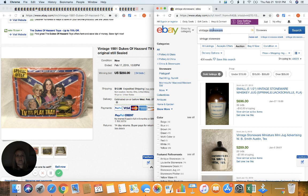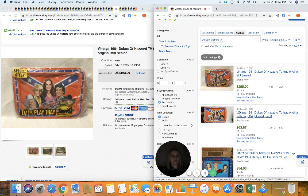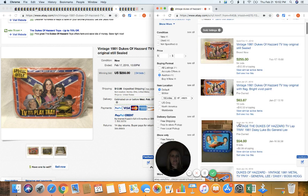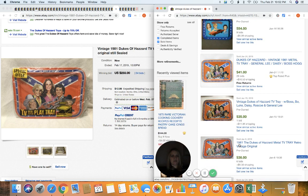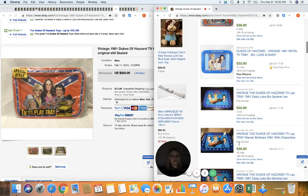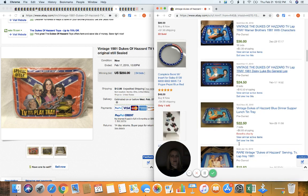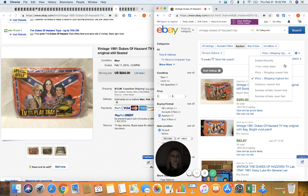Let's see if there's any more Dukes of Hazzard. I can't spell, tray. So this is the one that's sealed in the original packaging, so it went for $2.55. Here's one that's not sealed. It went for $63.54. So yeah, I feel like that's something you could probably pick up pretty cheap. You know, 30 bucks it looks like on the lower end of the ones that are pre-owned. Let me go lowest first.